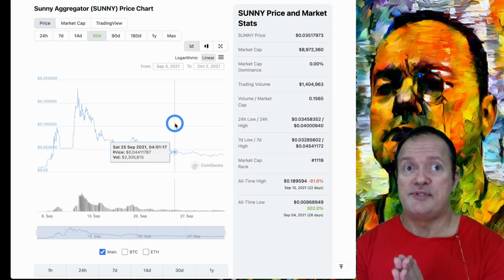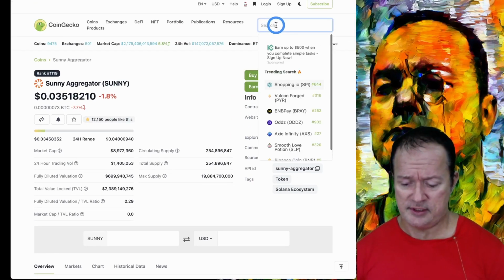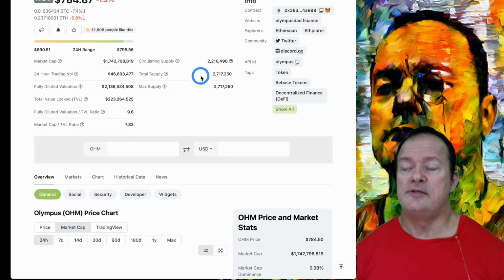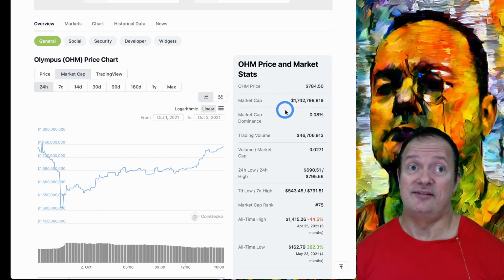OlympusDAO has over $1 billion worth of TVL at the moment. And the market cap of their tokens is almost 1.5 billion, something like that. Let me check. Where are we at with the Olympus token? So the token is higher than it was when I did the last video, and we can see the market cap right now is $1.7 billion.